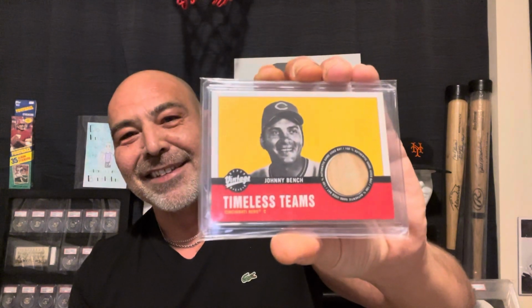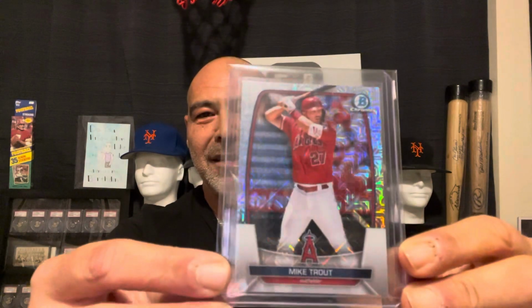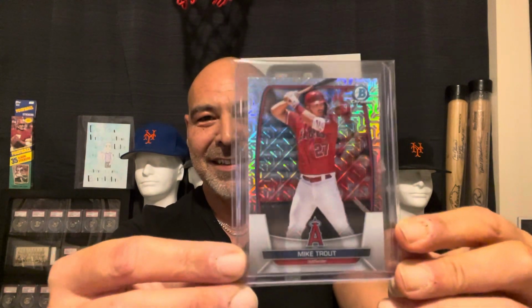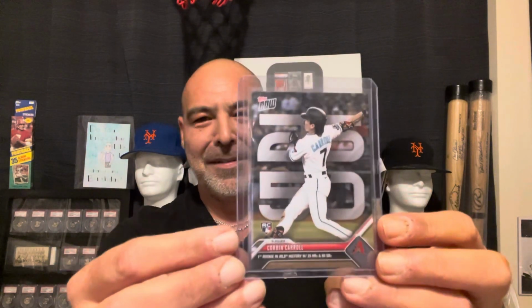I got this Johnny Bench, 2001 Upper Deck Vintage Timeless Teams. I love this set. It's just a cool looking set. So I added the Johnny Bench there. Got this Mike Trout. Love me some refractors. Been picking up just some of the top players from this set. And we have Corbin Carroll here, Topps Now. The first player in history to get 25 home runs and 50 stolen bases. Now all these guys are setting marks with stolen bases. And I find it funny because, you know, they made the bag so much bigger.